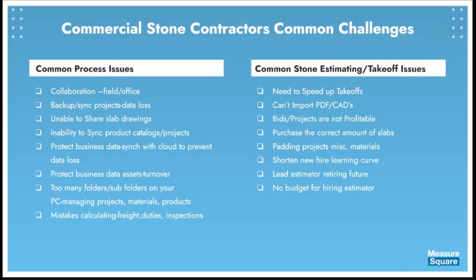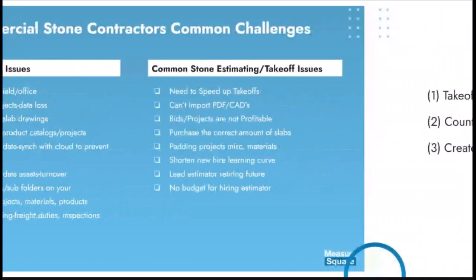So you need stone estimating takeoff software to close the gap for someone who's not as familiar with stone takeoff and estimating, and moving that estimator into that role quickly. And you don't have the budget to hire estimators. So what we're all about is solving these common stone contractor challenges.